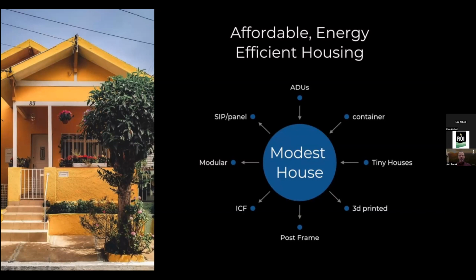Concurrently, I was also working with some developers here in Bloomington who were interested in trying to solve affordable housing on a larger scale, creating small scale developments. And they were also looking to have me do some research on other ideas, other options than maybe more traditional neighborhoods. So that's what I did, and that's what I'm going to cover here today.